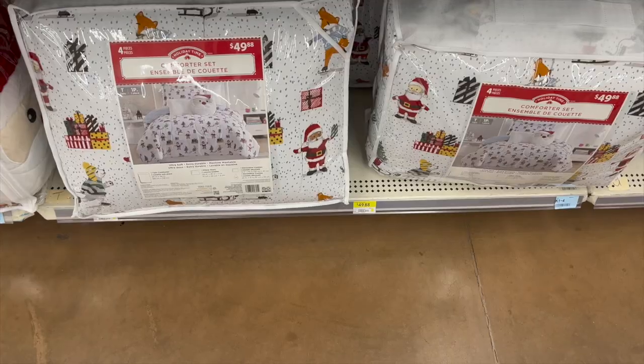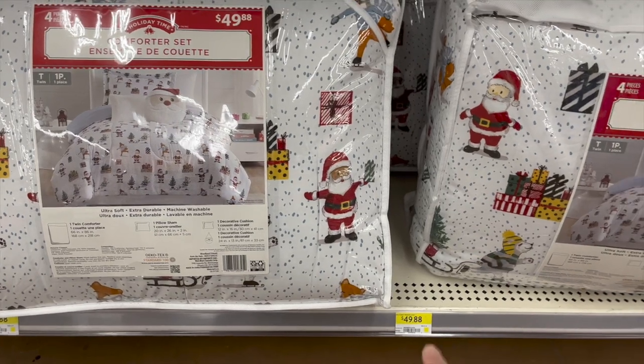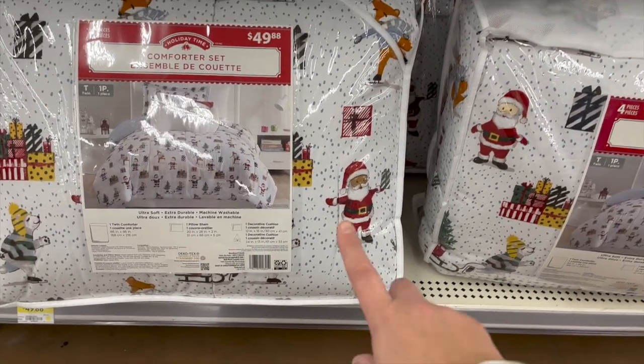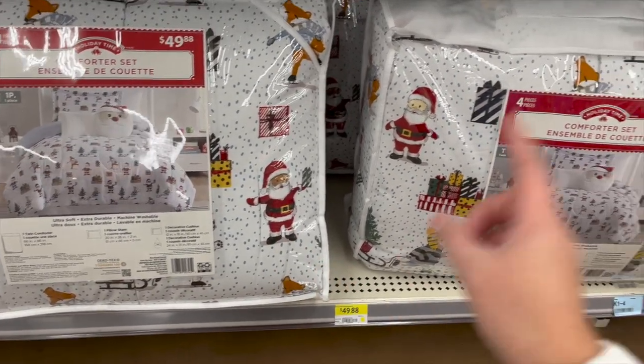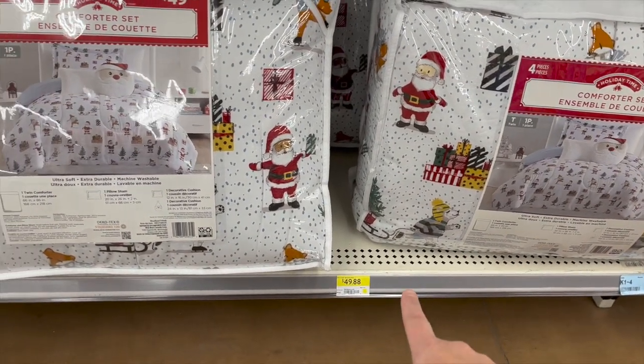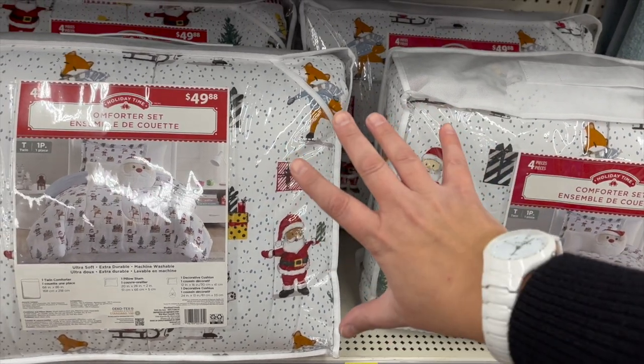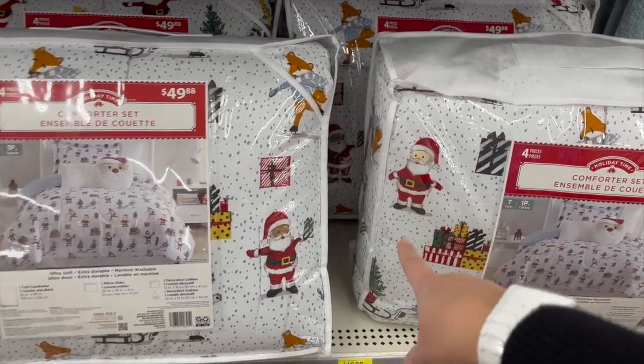For $19.97, 400-piece ultimate craft jar set. Awesome price. And for those of you who are wondering if this is back in stock, look. Okay, I found this back in October and it hasn't been in stock yet. I bought this for Ava. It is so cute. $49.98. I think it only comes in a twin. There's five here. So run, go find them now.